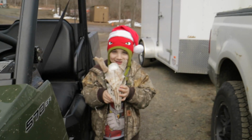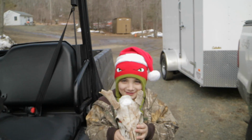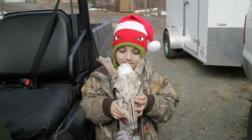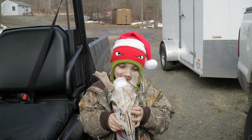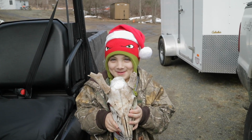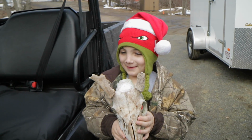My son's got it over here. I'm going to show you guys what it looks like. All right, we scored our first trip in the woods, and we got a nice deer skull. Tell them what it is, Aunt. A deer skull? What kind? Is it a doe or a buck? I don't know. It's a buck. It's got antlers. They're broken off, but nevertheless, at least we found something.